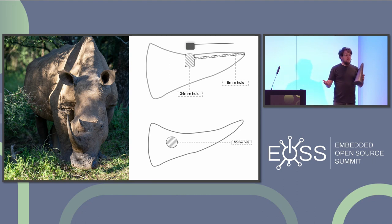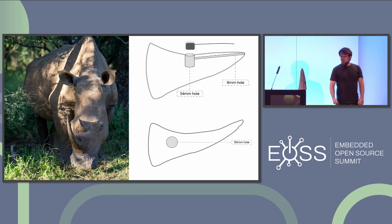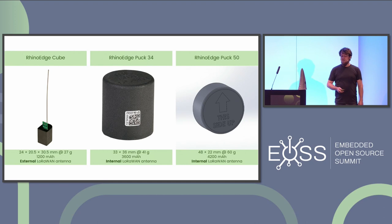So that allows the Rhino to freely roam around, and you know where it is. And when something strange happens, you can be alerted about the whole thing. What's also interesting to note is that Rhino horn is actually nose hair with some glue. So it grows, and in about 2 years, this tracker will move up and fall out because the horn will grow, and then you put a new one in. So we match the battery life of this to the actual application. Now, because rhinos come in all sorts and shapes and sizes, we have designed various trackers. So the cube is a really small one, there's a mid-sized one, and this is the largest one there is.